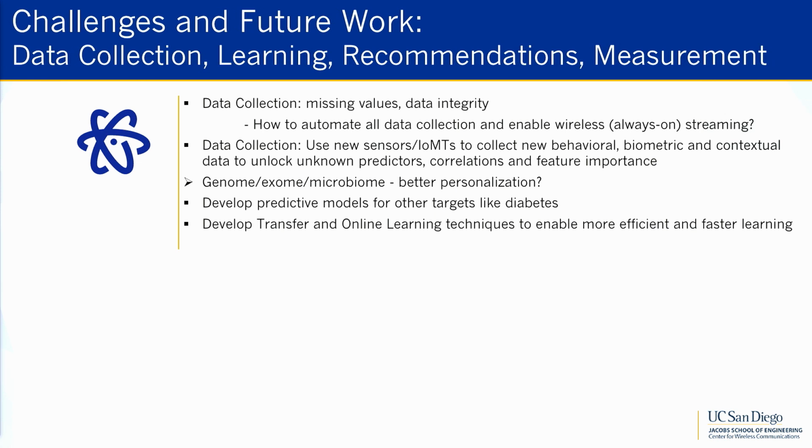maybe a stepwise machine learning model. One of the things we are looking at is how to automate all the data collection and enable streaming of data. Because whenever you are relying on users to add data, let's say the nutrition data, we don't have streaming data at this time. So people have to enter their data, and that can be very erroneous.